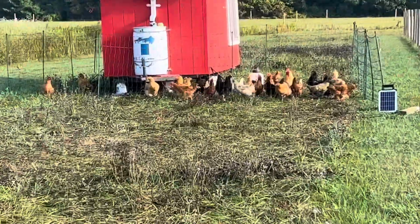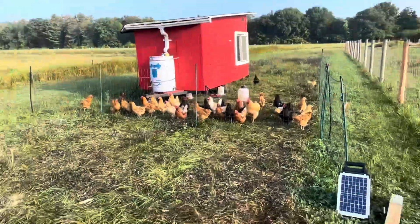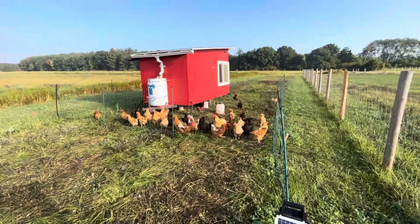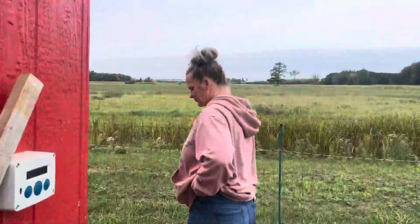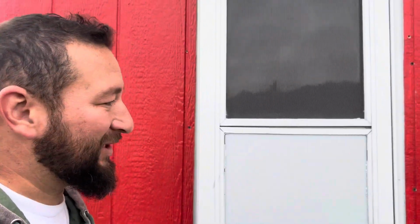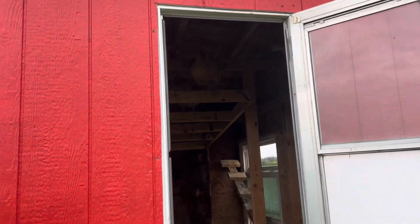Here's our bigger flock. Morning, everyone. For some reason, this rooster is very spoiled. It's about like 7 a.m. It's 9:30. Sometimes he comes out on his own, but Rocket, he likes to wait until we open his door so he can fly out. See if he flies out for you guys.